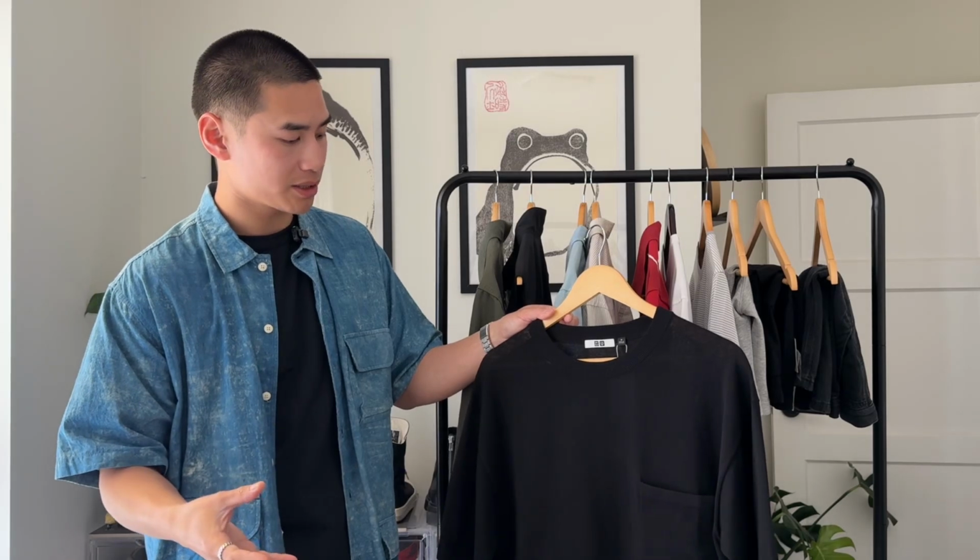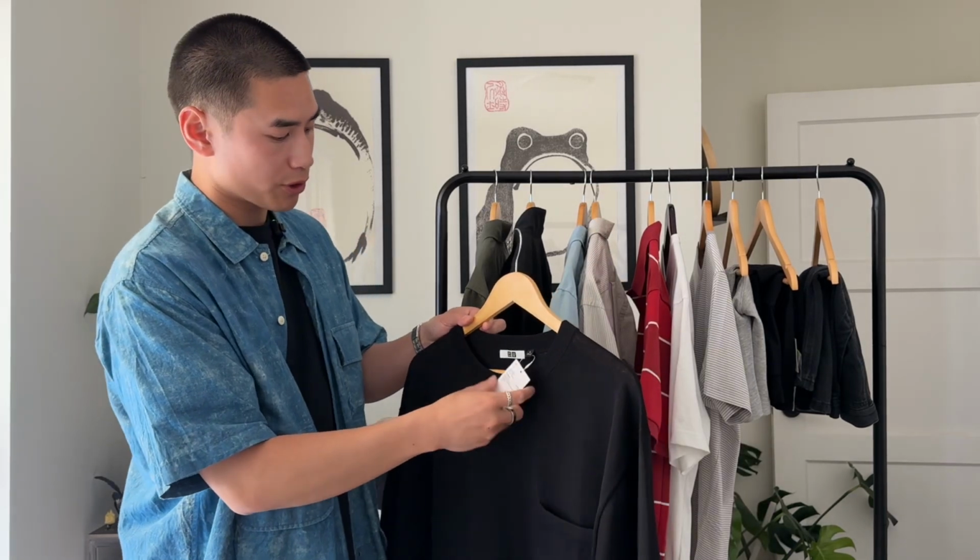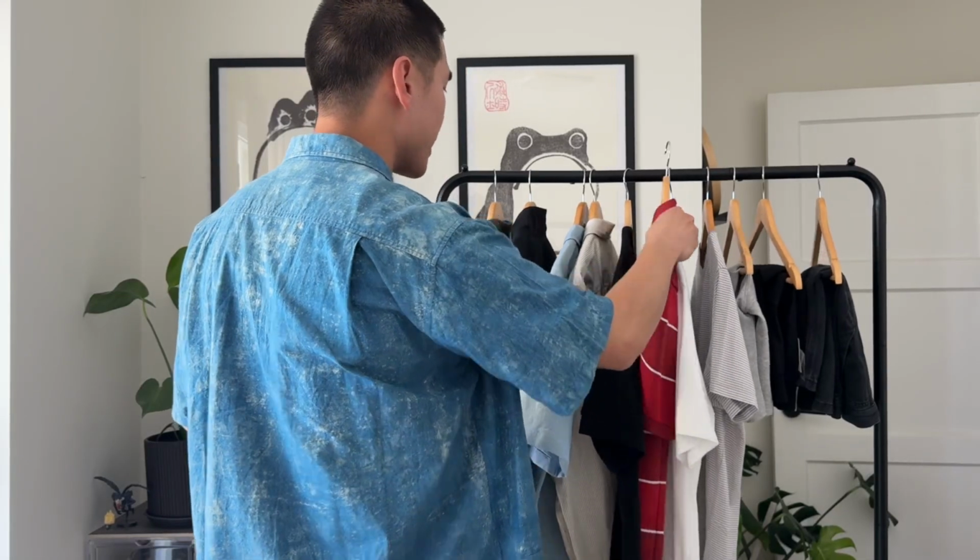This one also has a pretty unique cut. It's a little more on the boxy side. This one retails for around $40, so not as cheap as a t-shirt, but it's definitely gonna give you a more elevated look. Another way to go is to incorporate colors, and also another great top to use are polos.